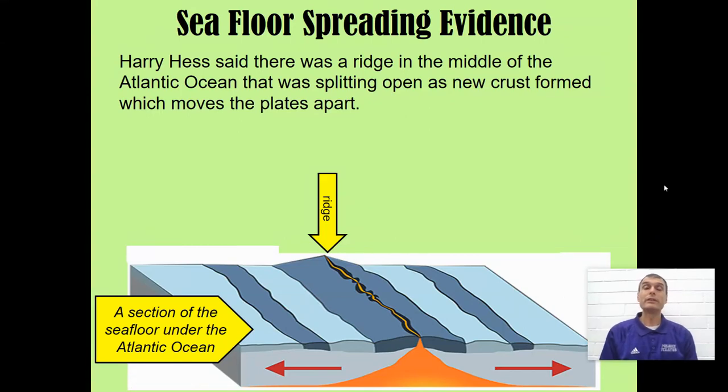Okay, class. We looked at how continental drift happens and the evidence for that, but Wegener ran into a problem, and his problem was he couldn't explain how the plates moved. Well, 50 years later, there was a gentleman named Harry Hess. He was in the Navy in World War II, and he was traveling across the Atlantic Ocean. During that time, he took readings of the ocean depth as he went across the ocean.